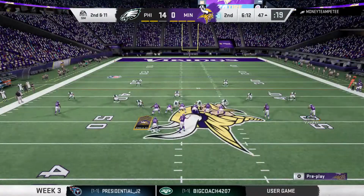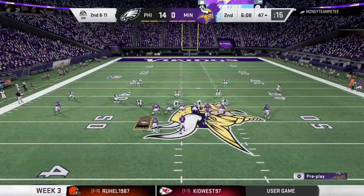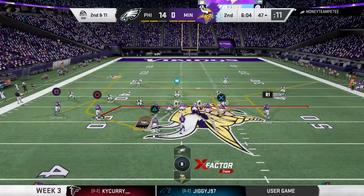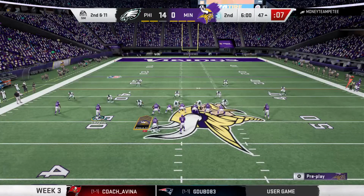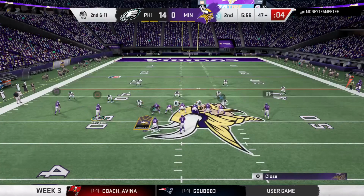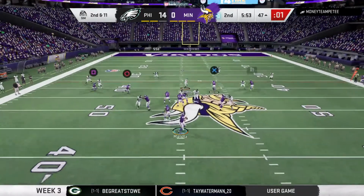Single. Mike, 28. Watch the pass. Hey, number 28, Mike, he's coming. Check in. Here we go, D. All day, defense, all day. Three.